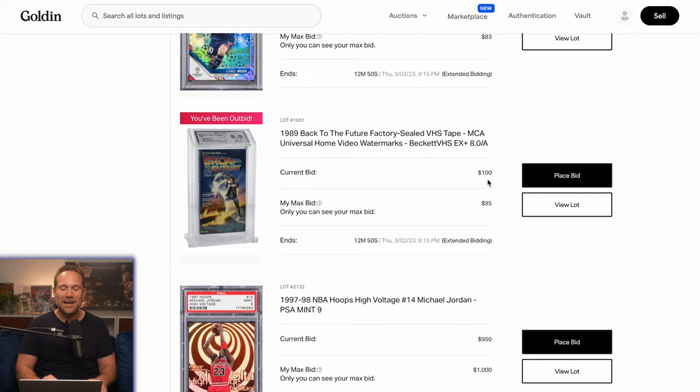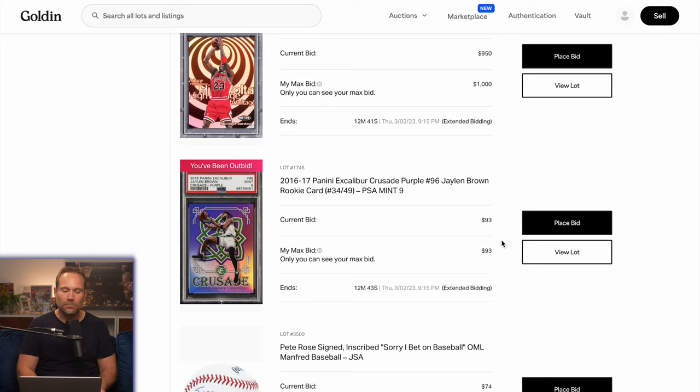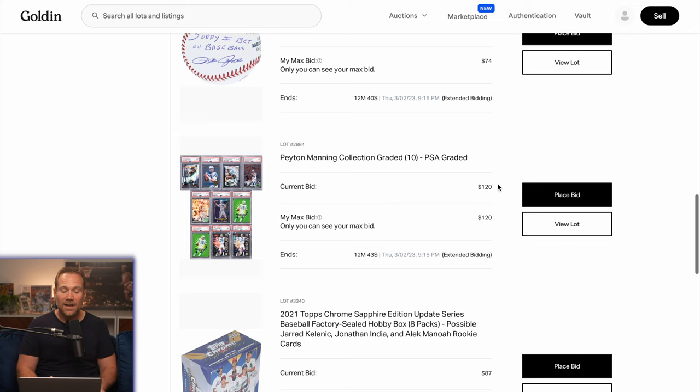I really want this Jordan card. That is a really high-end card. I would love to win that. And I am outbid on this Crusade by Jaylen Brown. I'm going to look up pricing on that in just a second. I'm still in first place on the Pete Rose. And I'm still in first place on this Peyton Manning lot.